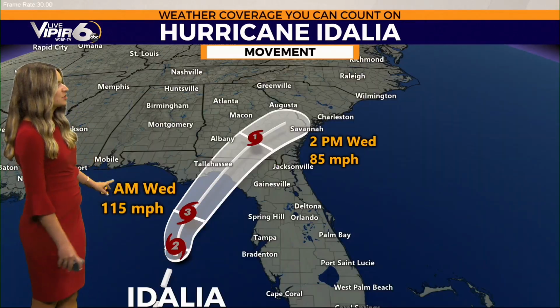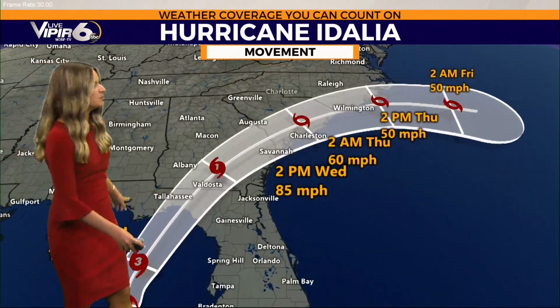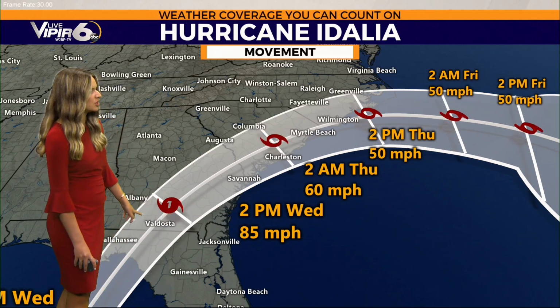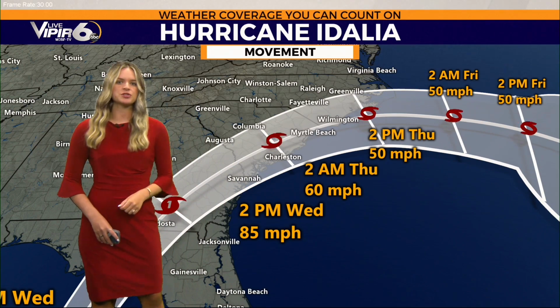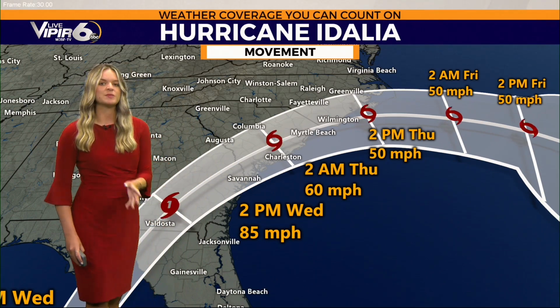It is expected to reach 115 mile per hour winds as we go into the overnight hours, still maintaining its hurricane strength as it moves across Valdosta in southern Georgia. Then it travels along the Georgia and South Carolina coastline as a tropical storm, and it is continuing to take more so a westward track, which means more impacts to the CSRA. So let's get right into it.